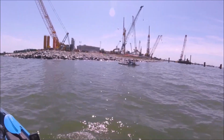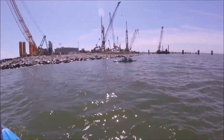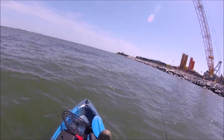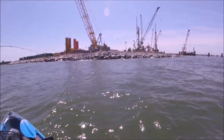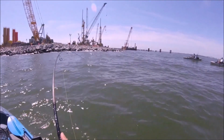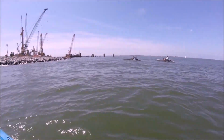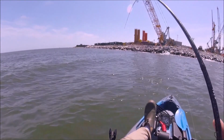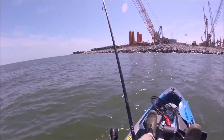Switching our bucktails. Lighter jig head. See if that'll help, because I kept hitting the bottom real quick. Because I wasn't sure if I was recording. I'm about to chase this guy down.